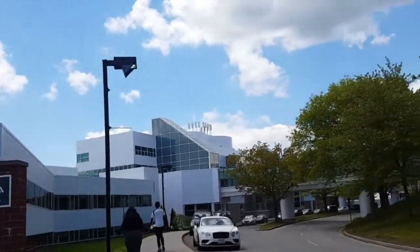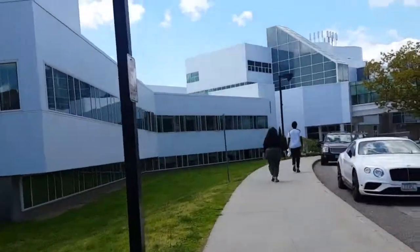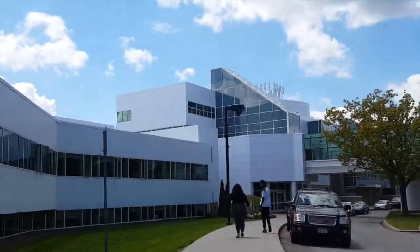There is a white building in front of you. This is the campus center. This is where the library is located, as well as many other student services.